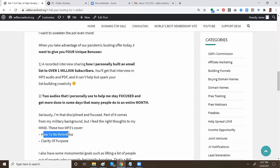This is how to be relentless, how to get things done, how to have a doggedness of purpose and a rigid mind, and not letting anything sidetrack you from getting things done, which most people can't do. And then there's another one called clarity of purpose. When you have a lot of clarity, a burning purpose for why you want to get something done, nothing sidetracks you.